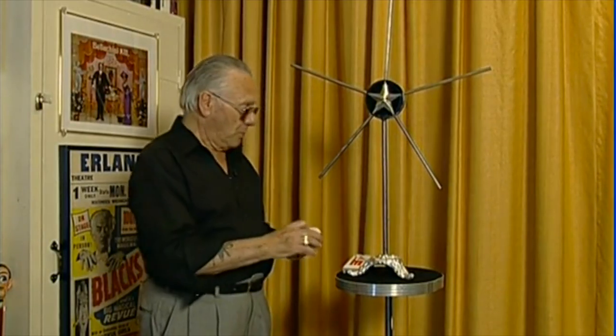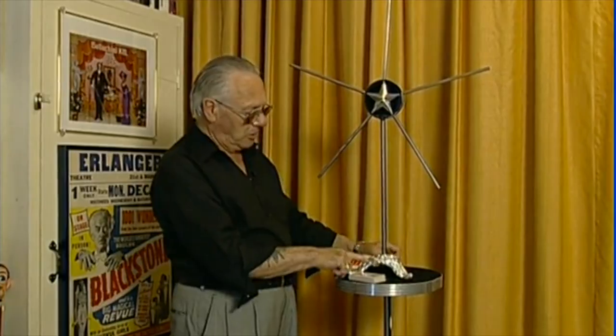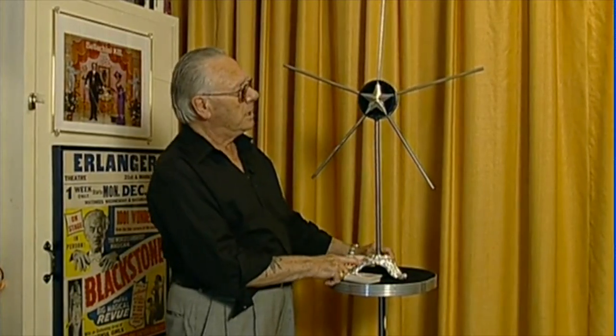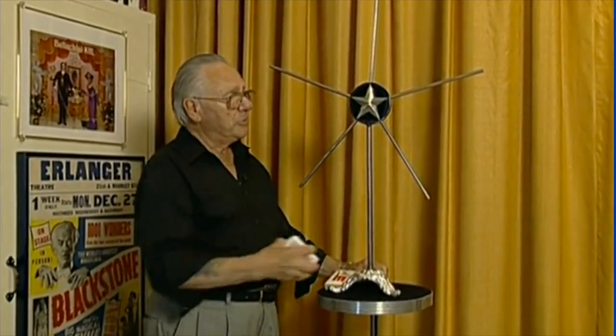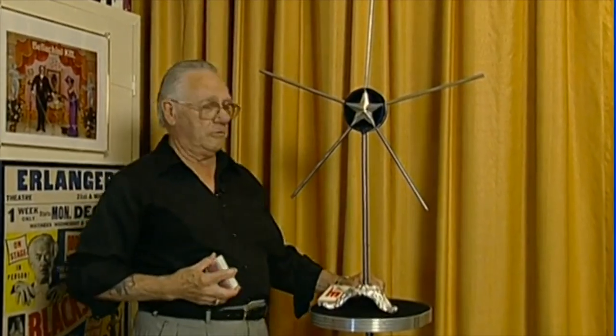And then, again, I want to call your attention over here to this odd-looking, queer-working piece of paraphernalia, which is called a star. And the object here is to watch very closely. Are you watching? Watch very closely now. Go!